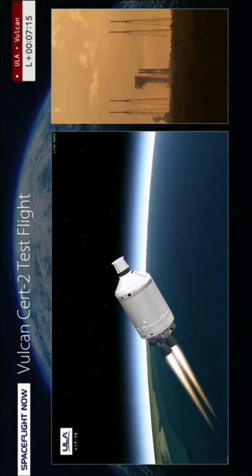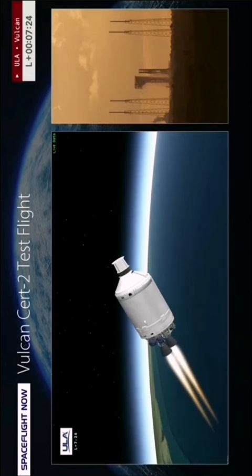Really proud to be part of the team that did this, not just the ULA team, but also our Space Force partners, our suppliers across the country. So many people put in so much hard work, so much effort, so much dedication into this, and it's an amazing thing to see this morning. You never think about it, but there's so many different parts that go into a successful launch, even just getting off the pad. Absolutely.